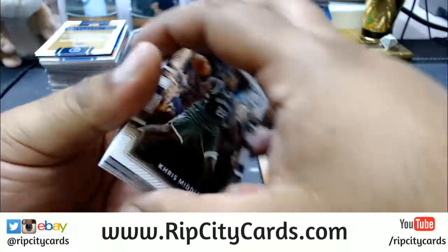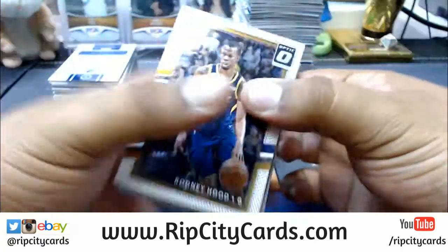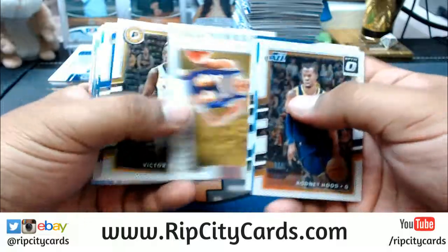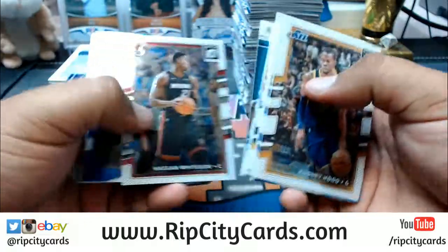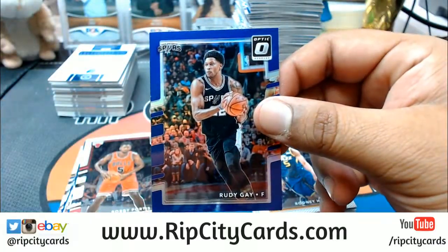You gotta put that grind. Gotta put that time in. Gotta put that time in. Rudy Gay of the Spurs purple.